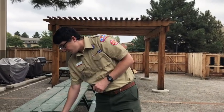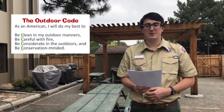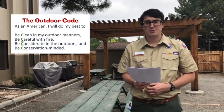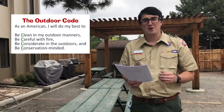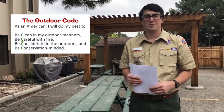So requirement number 3, we're going to recite the outdoor code as well as the principles of Leave No Trace. So the outdoor code is as follows. As an American, I will do my best to be clean in my outdoor manners, be careful with fire, be considerate in the outdoors, and be conservation minded. Along with the outdoor code, we also have the 7 principles of Leave No Trace.